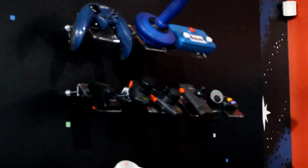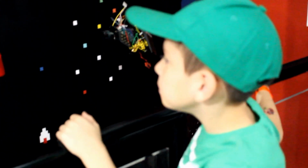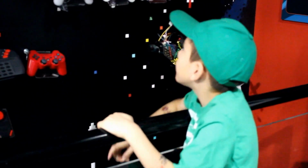Very cool. There's an exploding one. See how the spaceship is here? It's shooting the ball. Boom, and hit this one and it completely exploded. Oh, that's neat. Look at those joysticks, Braxton. Have you seen any of these before, Braxton? No? I haven't seen a lot of them either. Yeah, I've seen that one. Which one? The red one? I've seen all the Sony ones.